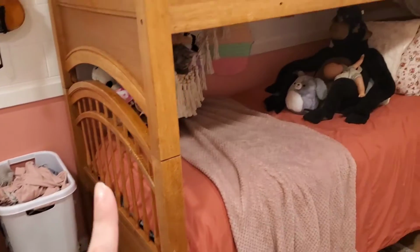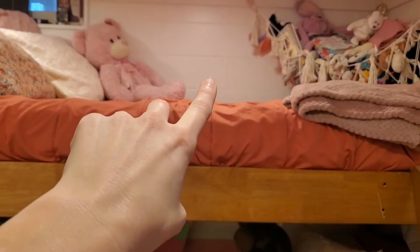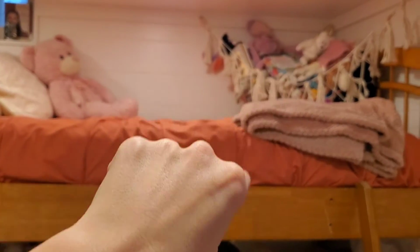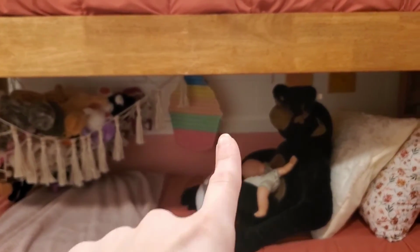Their hamper, and one thing that we do want to add is they used to have, when they were in the upstairs bedroom, they used to have a shelf for their current reading. So you can see their books they're reading are just kind of piled in there. So we need to add in those right there.